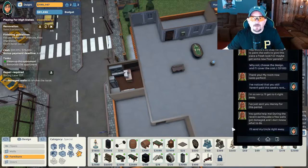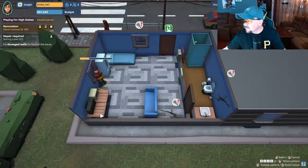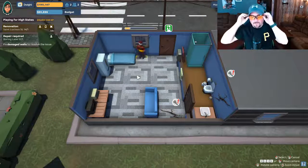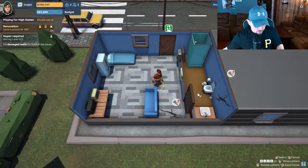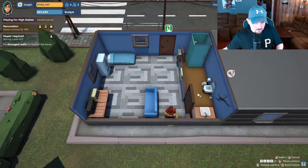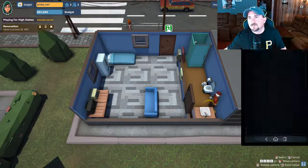Yeah, I'll send my uncle right away. We know there's damage. There's always damage. Pesky earthquakes. Alright, I feel like I can ditch these now. Alright, let's repair the wall. Oops, I kind of missed it there. Let's repair this wall. And that's a wrap.